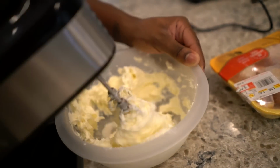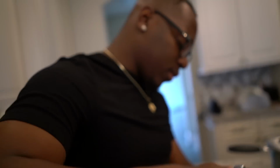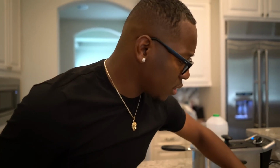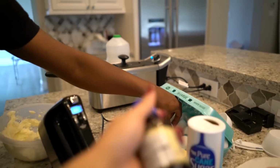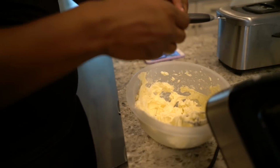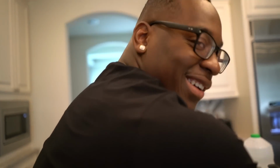Okay. After that, you want to add, because you have to add 2 eggs. Okay. So add 2 eggs. Maybe it'll be easier for you to mix it. Alright, cool. Add 2 eggs and then you gotta add 1 teaspoon of this stuff. Vanilla. Ooh, good job. Chef Boyardee.